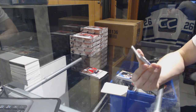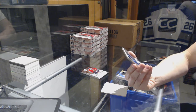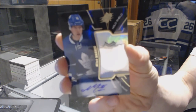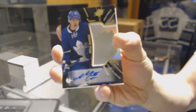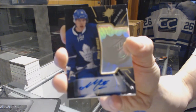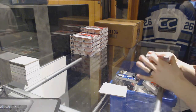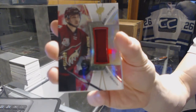Oh, that'll do. We've got an extreme black hollow shield autograph for the Toronto Maple Leafs, Mitch Marner. That's a big hit. That'll do just fine. And we got a rookie jersey number 235 for the Arizona Coyotes, Dylan Strome.